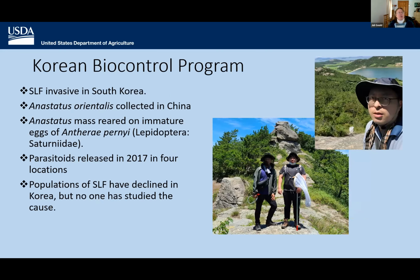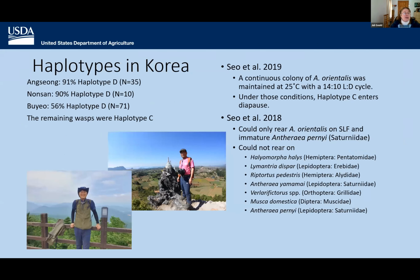And I'd like to mention briefly some of the work we're doing in Korea on biocontrol. Spotted lanternfly was invasive in Korea, and they also collaborated with the same people in China to collect, rear, and release Anastatus orientalis. They released parasitoids in 2017. There's been some anecdotal evidence that populations of SLF have declined in Korea, but really nobody knows why or has studied it. So we are setting up some life table studies with the Koreans. One of the really interesting things, though, is most of the parasitoids in Korea are haplotype D, not haplotype C like we tested, but haplotype D.